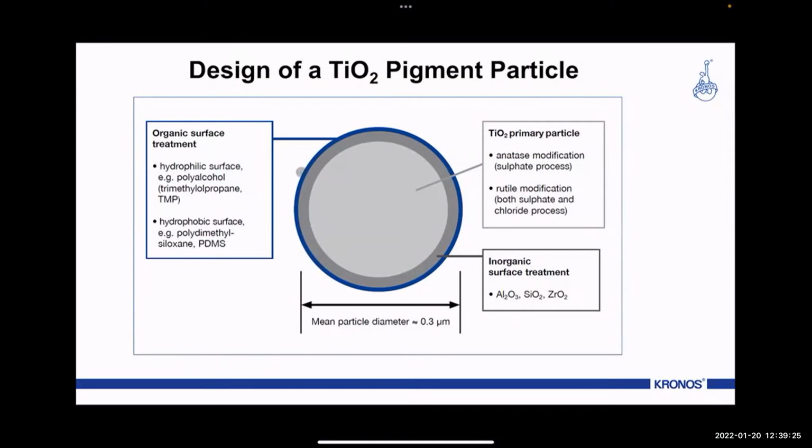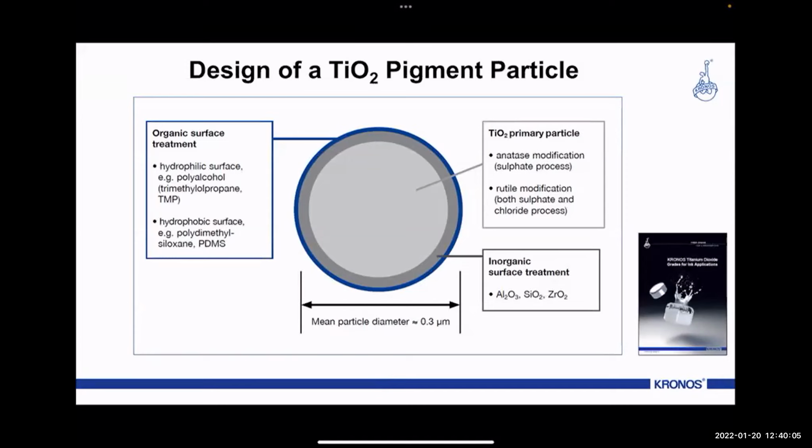But important, especially for digital inks and also other ink applications, are the particle size and the particle size distribution. Here we are talking about primary particles of 0.3 micrometer, sometimes also a bit lower. So this is, let me say, the playground, how we make titanium dioxide and what are the important features. And again, the titanium dioxide is important to get opacity, a high tinting strength, high gloss, and especially for inks, also a very high whiteness. A brochure is available of all the grades which we have in our portfolio.